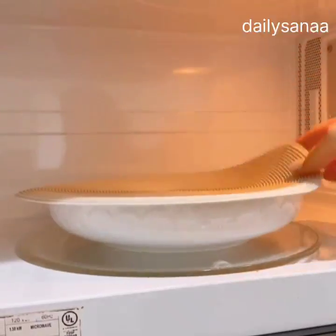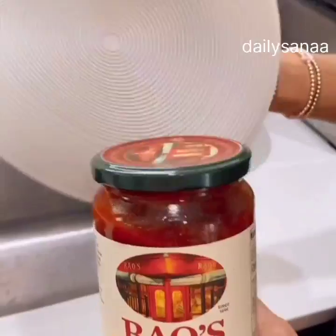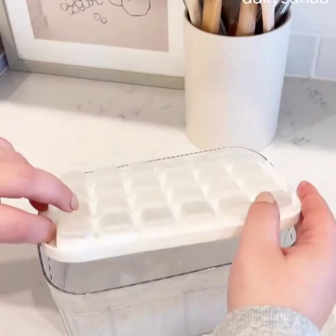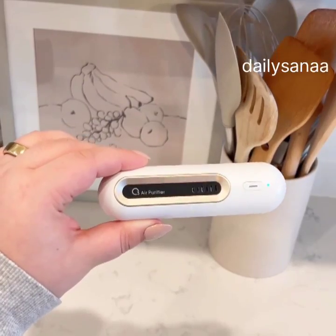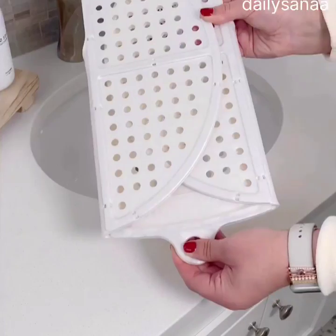These multi-purpose silicone mats act as a splatter guard and microwave mat, pan grabber, jar opener, utensil rest, trivet, and are easy to clean. Ice tray with a built-in storage box. Once the ice in the tray has frozen, you simply flip the tray upside down and then press down to release it into the box. Instead of having to buy baking soda, this rechargeable deodorizer goes right in your fridge to help eliminate odors.